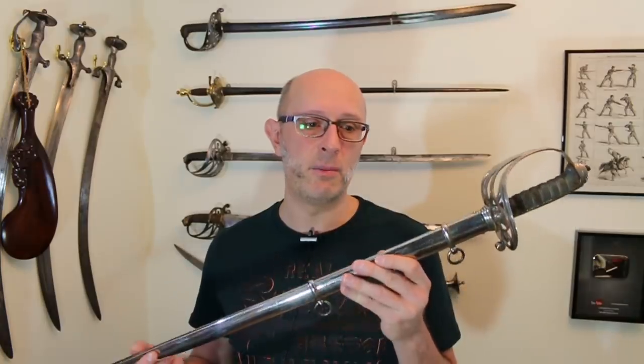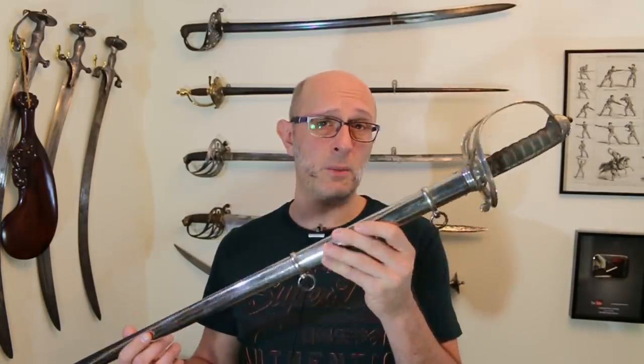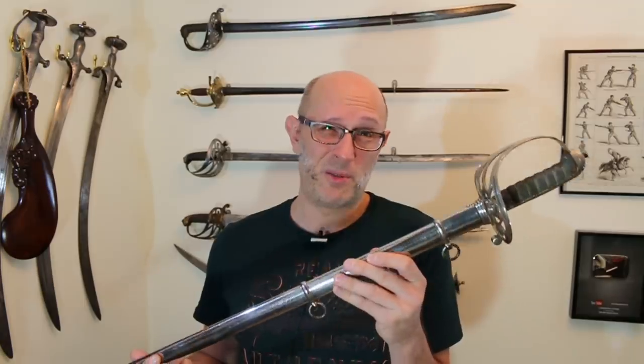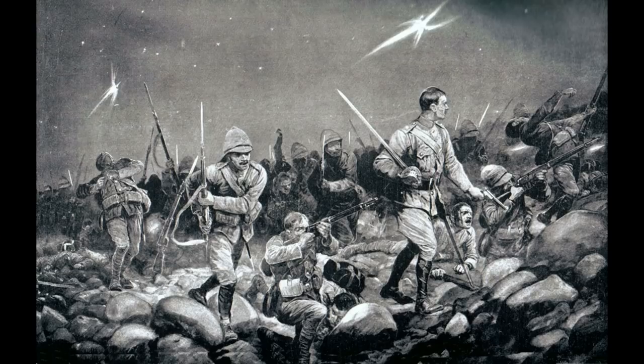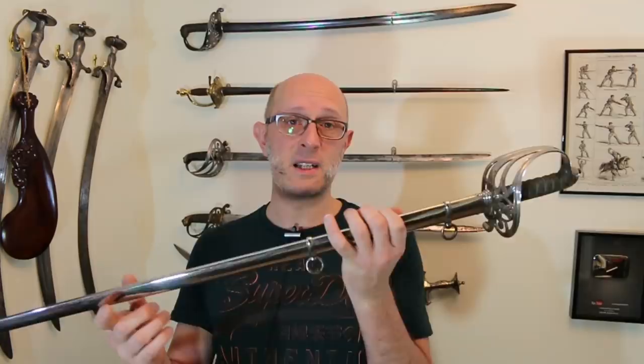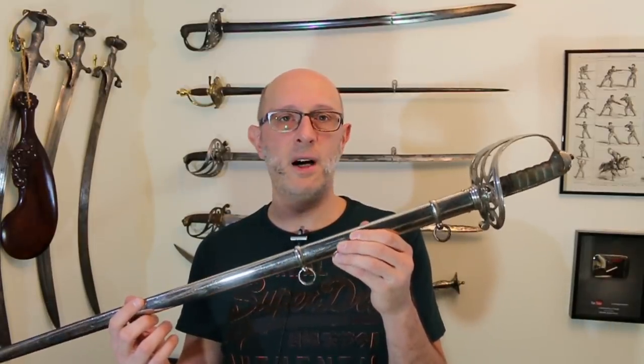And it has to be said, most of the ones that you would buy today from most manufacturers that are making modern ones for modern serving officers are not functional weapons because of the quality of the blades. Either the steel is not good enough, or the heat treatment's not good enough, or just the overall construction of the hilt is not good enough. Whilst you could stab someone with one, you wouldn't be advised to trust your life to it in combat against other people with swords or bayonets or whatever. Whereas the ones made at this time, this dates to between 1895 and 1901.